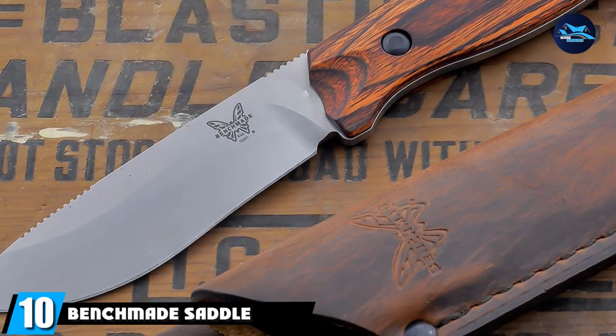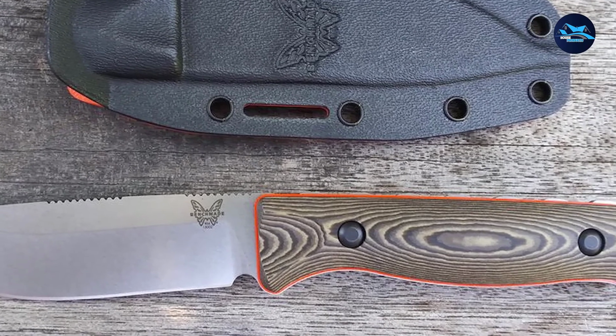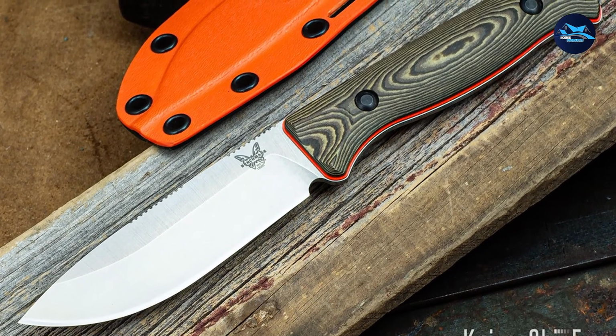BENCHMADE's best skinning knife is suitable for a plethora of applications. It can also be used as a hunting knife. It will cut through meat with no issues whatsoever. When it comes to gutting, it has a wide belly and provides lots of control when going through your game.